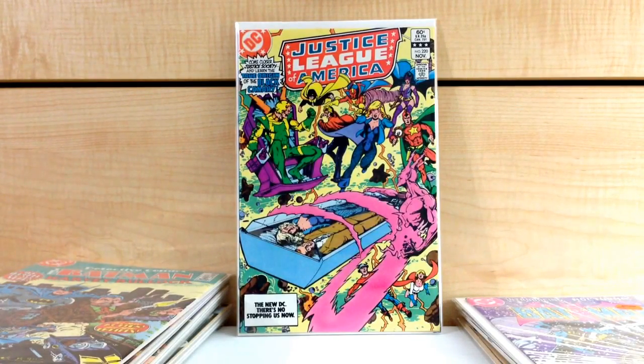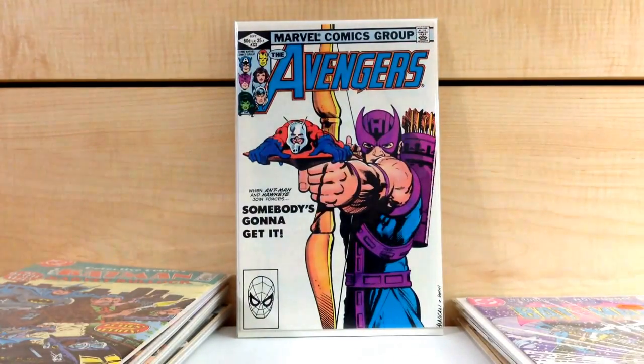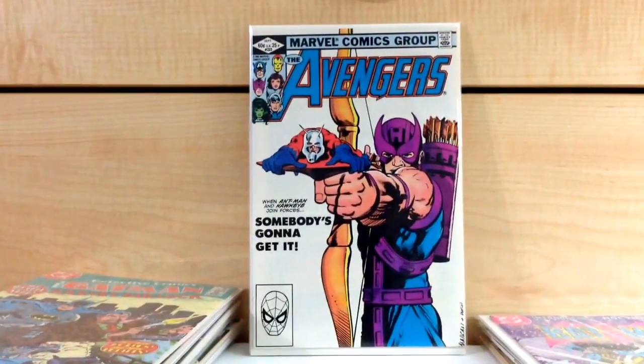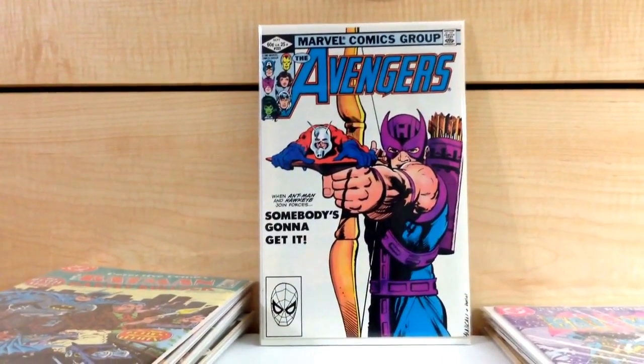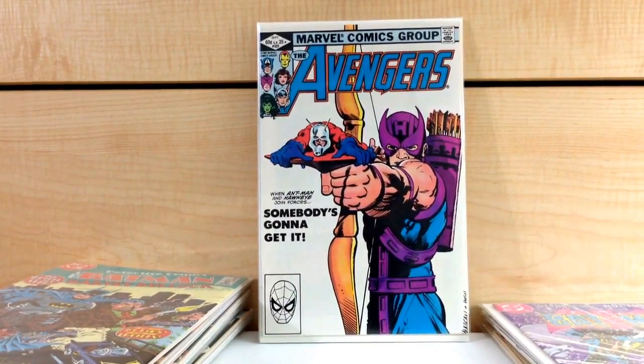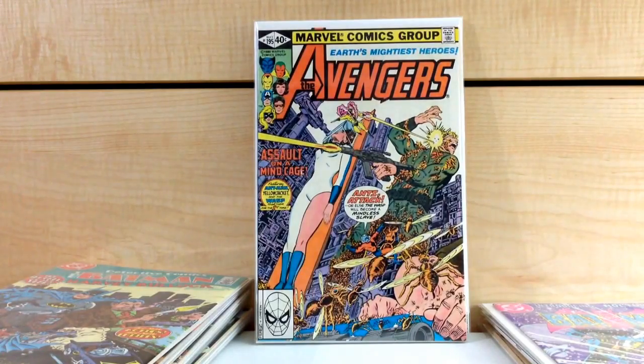It's cool to have if you have a Justice League of America number 75. Here's something really cool. Avengers number 223. This has got to be one of the most famous Avengers covers. Look at it some more. Do I have to explain it? There you go. All right, good. Some more Avengers: 195. This is the first cameo appearance of the Taskmaster. Got it for $3.